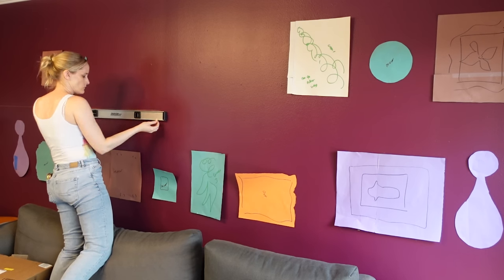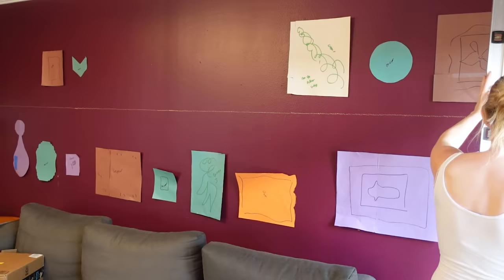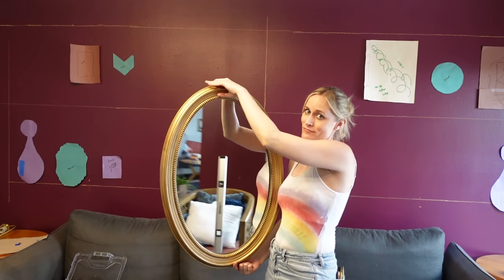I'm basically just drawing a box to kind of mark out the general square in which I want these things to go. Starting with our main piece, this beautiful round mirror. Now the key to doing a very fun, eclectic gold gallery wall is to get an assortment of frames with different textures. And because we thrifted them from different sources, they're all in a slightly different finish.